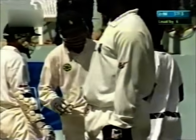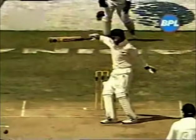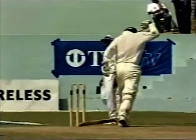Immediately that ball reared up off the length and smashed against his gloves. The bat went down, he ran away. So that short and just took off. And he's not a happy chappy, Alistair Campbell.